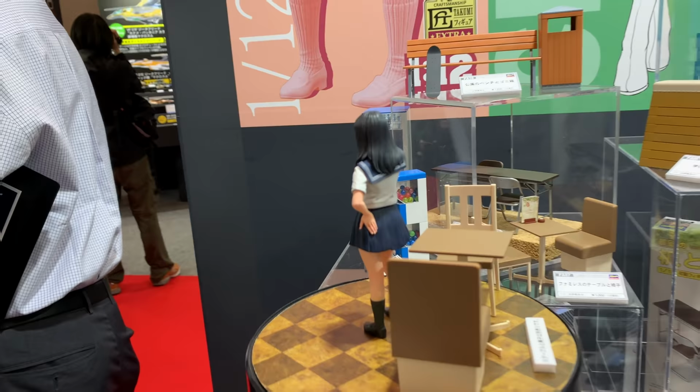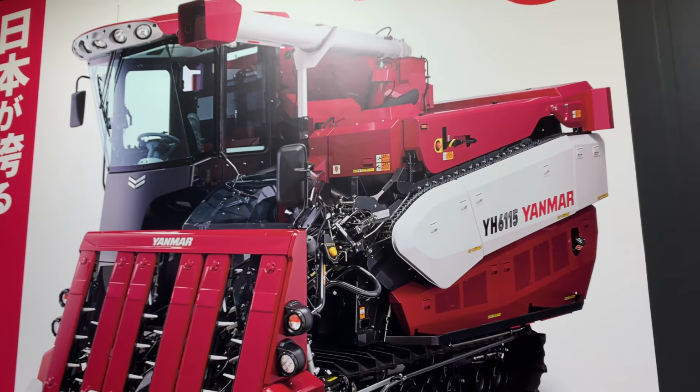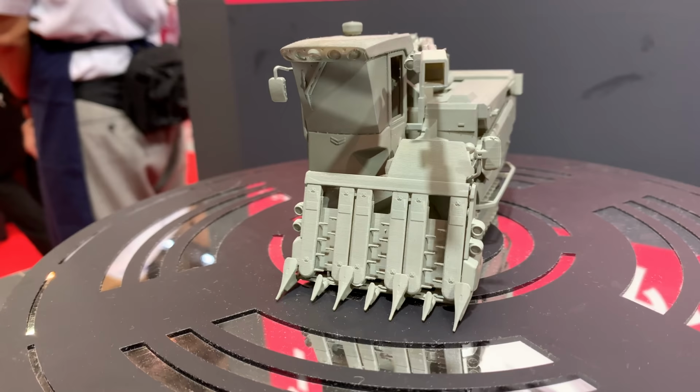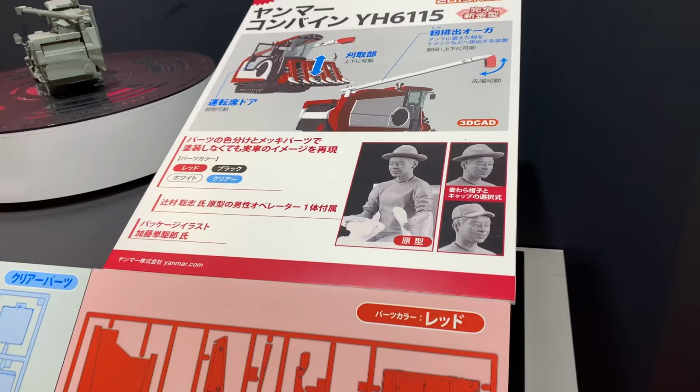So here we have from Hasegawa, this is a combine. The Yanmar Combine YH6115. So for all of you out there that like to build these kind of esoteric farm equipment, construction equipment type models, Hasegawa has got a new one coming for you. I don't know if they actually sell or use this at all in America on the farmers, because of course in America we got John Deere and Caterpillar and all those famous brands, but not sure about Yanmar. I've never heard about it.